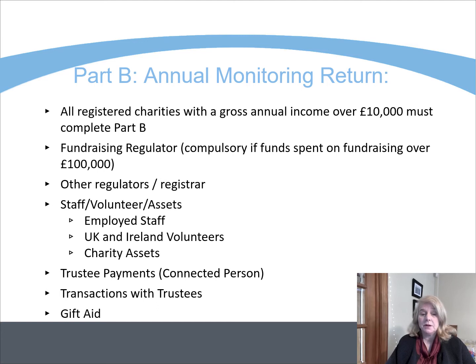First question concerns the fundraising regulator. This is compulsory if your charity spends more than 100,000 on raising funds. So for most charities in Northern Ireland, it's not compulsory to join it. The Charity Commission would probably like you to join and pay a levy, but you don't have to. So you can click that you're not a member of the fundraising regulator and that you haven't joined the fundraising regulator. And when it asks why, you can just say that you follow the code of practice on fundraising.